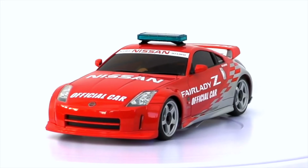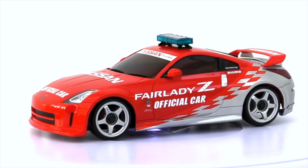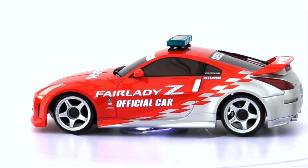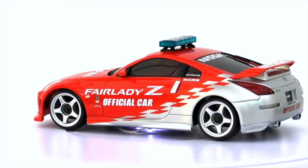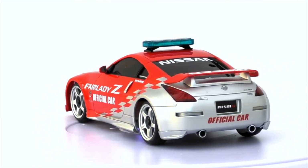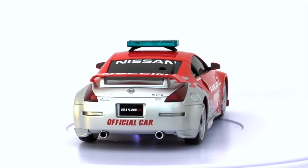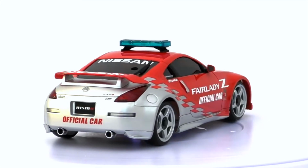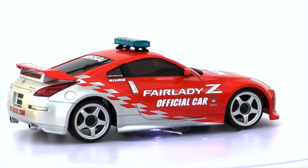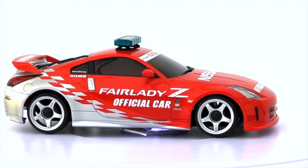Okay, guys, here we've got the Nissan Fairlady 350Z safety car, and the livery on this is the Super GT safety car. This was produced in January 2010, and I found it to become much more rare. I managed to get hold of this in Europe, and if you're going to get it from Japan, you're looking at a lot of money, some pretty pennies.